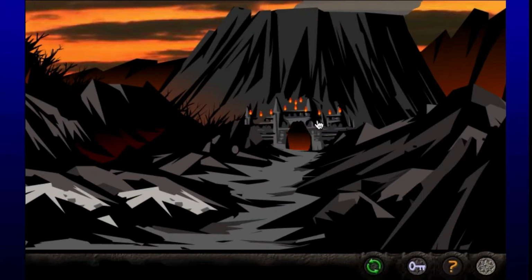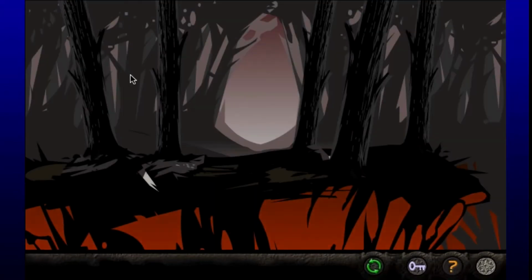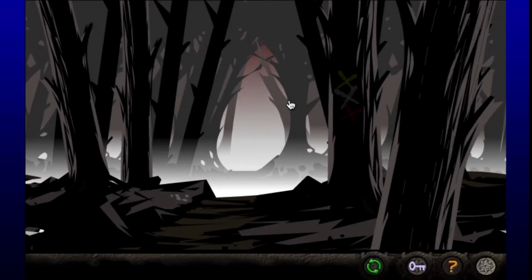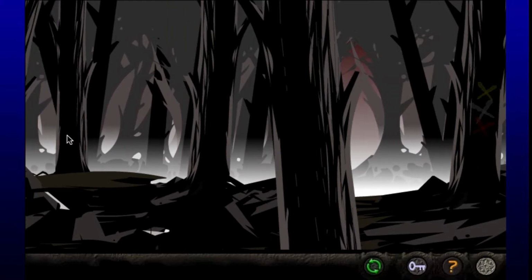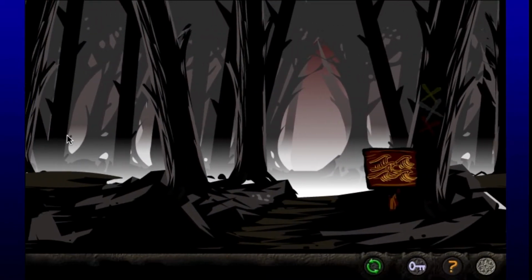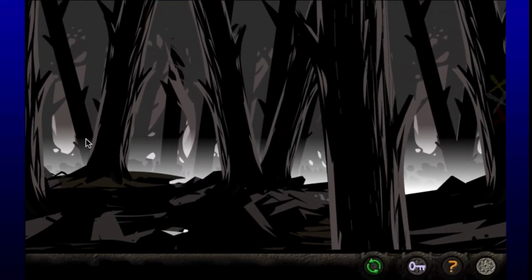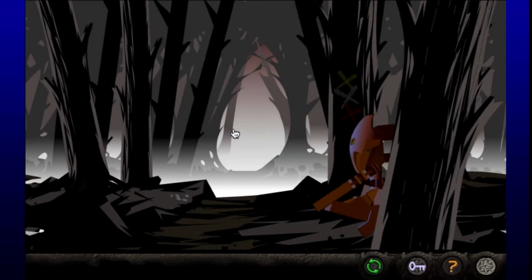That leads over here. This is one of the villages in the forest surrounding it. Let's head to the forest first. It's rather ominous. Let's go ahead and go in. So I mentioned how audio is important. There you go. This whole forest is very ominous.